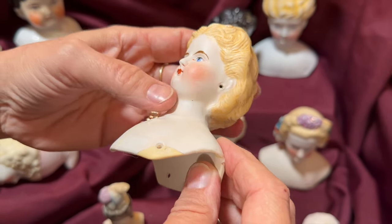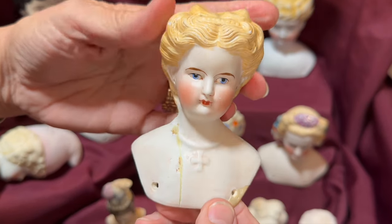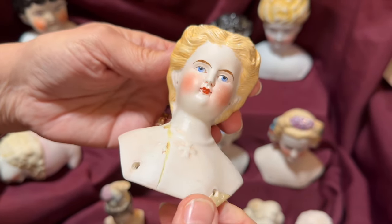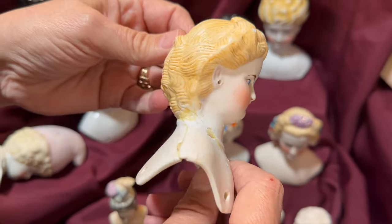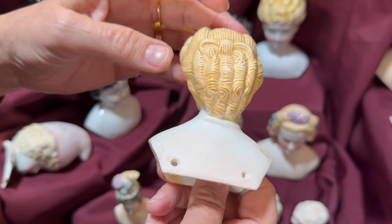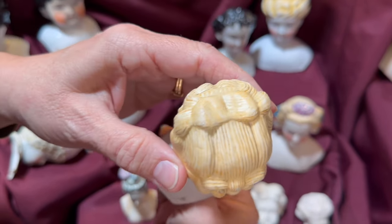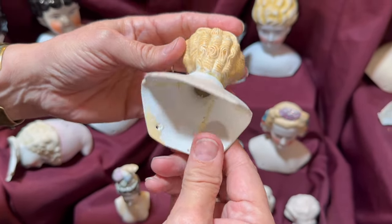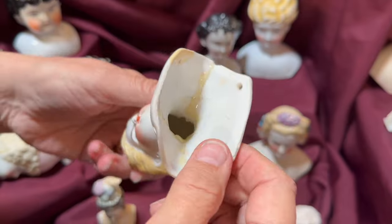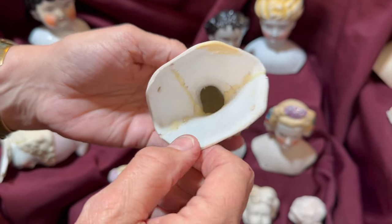The piercing just goes right into her head. Yes, this one has pierced ears into the head. She has a molded necklace with a cross. She has a very interesting hairstyle with a bow of hair. I think that's supposed to be hair in a bow, and then something else going on top. It was also cheaper not to incorporate another color. And then she has a little X inscribed there from the modeler.